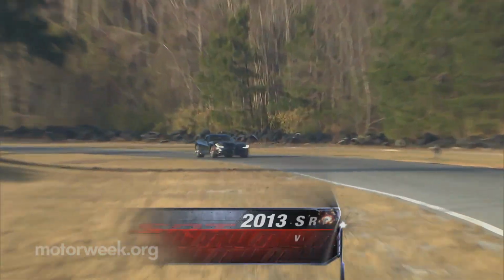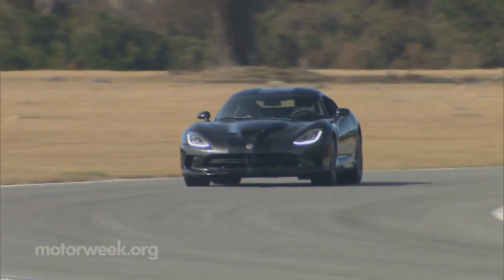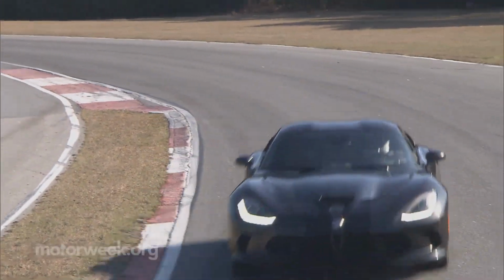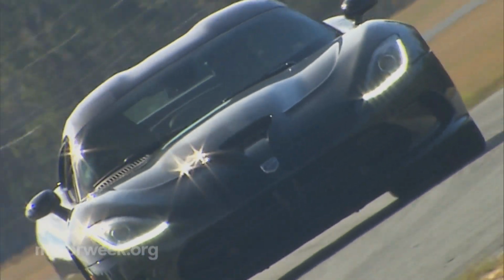Yes, the 2013 SRT Viper may no longer be a Dodge, but no matter what you call it, the only place to really experience a Viper is at the track. And while we've applied rubber to just about every major road course in the country, it's our annual winter trek to Savannah's 2-mile Roebling Road Raceway that we look forward to the most.